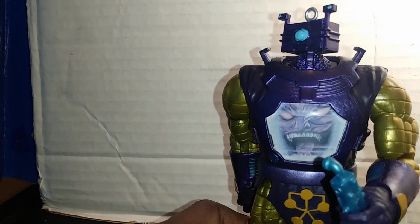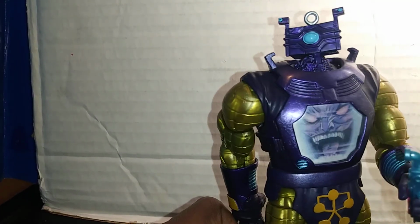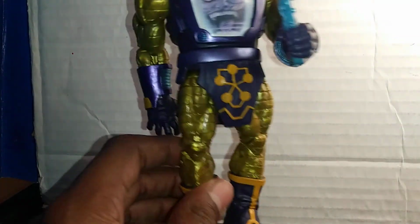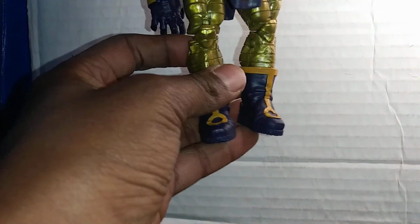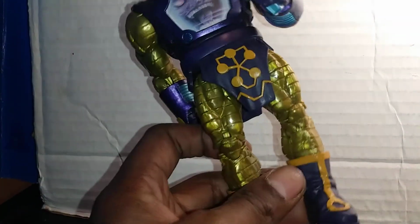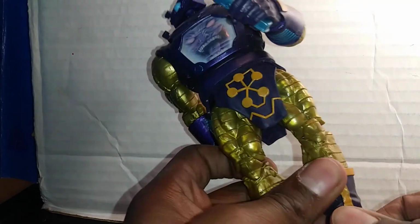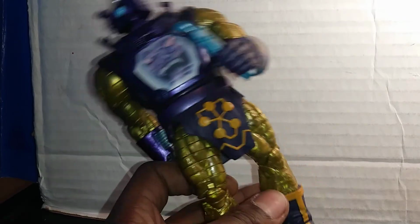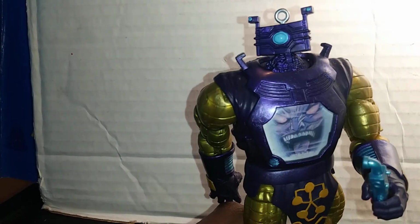The only problem that I have about this figure when it comes to filming is that I wish he came with some sort of blast effect, and also his feet. You get barely any articulation out of the feet. I would have been taking plenty of pictures with this guy and posting them on Twitter.